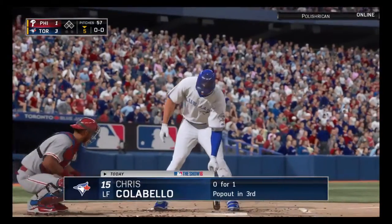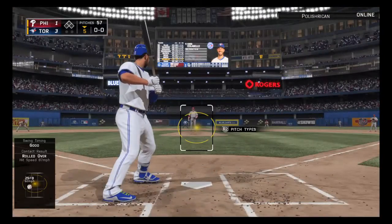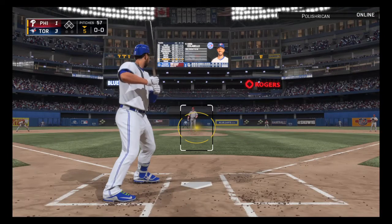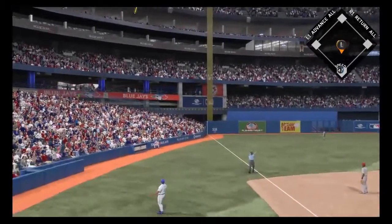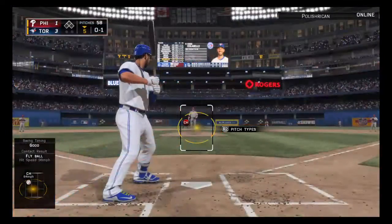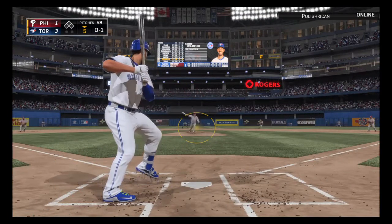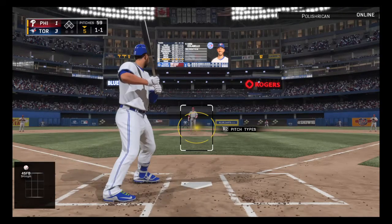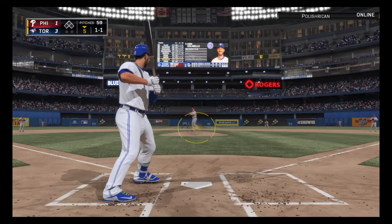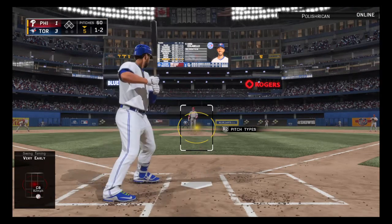Chris Colabello comes to the plate as we get started here in the bottom of the fifth. Left fielder, Chris Colabello. Hit well down the left field line, but back into the crowd, foul. Here's one that misses high. It's 1-1. Swing and a miss as he pulled the string on him. 1-2.